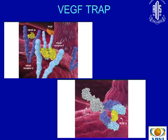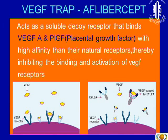But what does Eylea do? It's a VEGF trap, so it traps the VEGF-A molecule in its arms, and it has more affinity for VEGF-A than the natural VEGF receptors available in the homeostatic environment. It acts as a soluble decoy receptor that binds both VEGF-A and placental growth factor with much higher affinity than their natural VEGFR1 and VEGFR2 receptors, thereby inhibiting the activation of VEGF receptors.